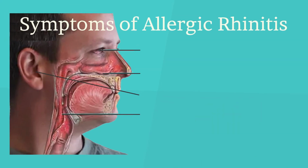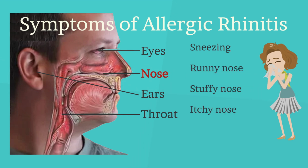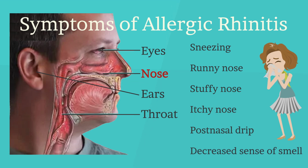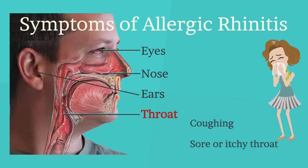Though allergic rhinitis is a disease related to the nose, along with the symptoms of the nose, there can be symptoms related to eyes, ears and throat. Symptoms of allergic rhinitis related to the nose are sneezing, a runny nose, a stuffy nose, an itchy nose, postnasal drip and decreased sense of smell. Now symptoms related to the throat are coughing, a sore or scratchy or itchy throat.